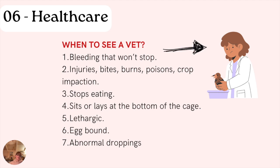So when to see a vet? It is important to see a vet when you have a bleed that won't stop. Cockatiels, unfortunately, are notorious for having night frights, so it's important to always provide a night light for your bird. But when they have these night frights, sometimes they can actually hurt a blood feather, and blood feathers just will not stop bleeding on their own. So you actually have to stop the bleeding. If you are unable to do that, it's important to obviously see your vet straight away.